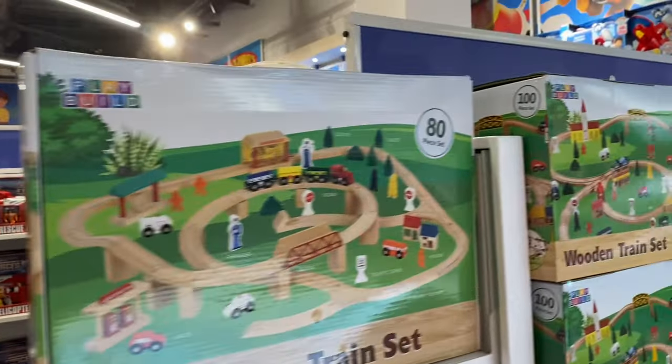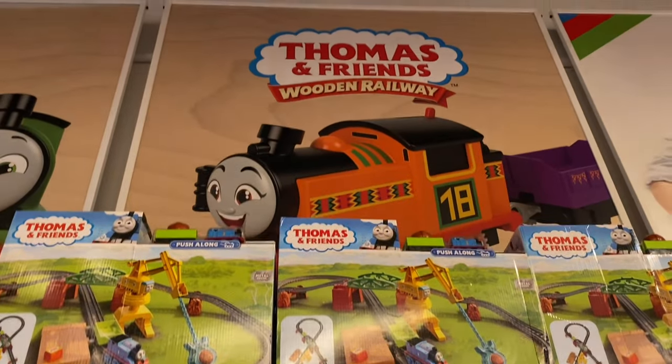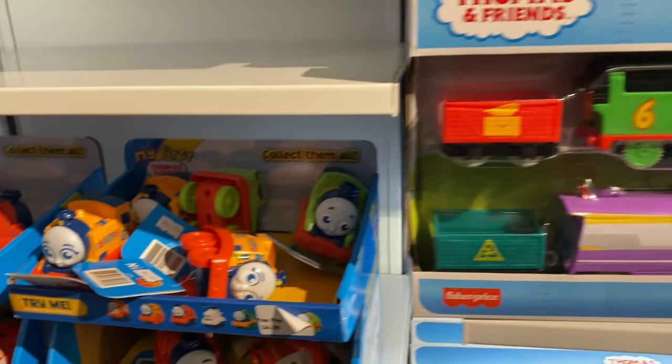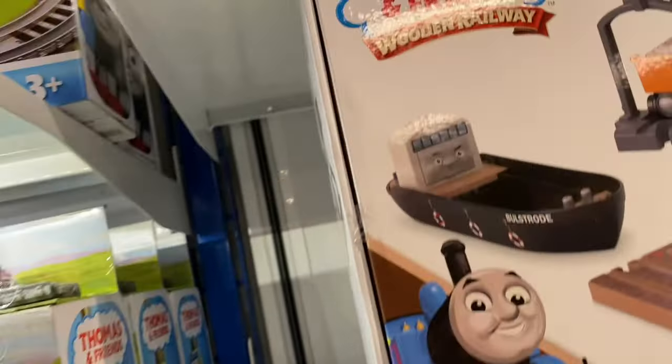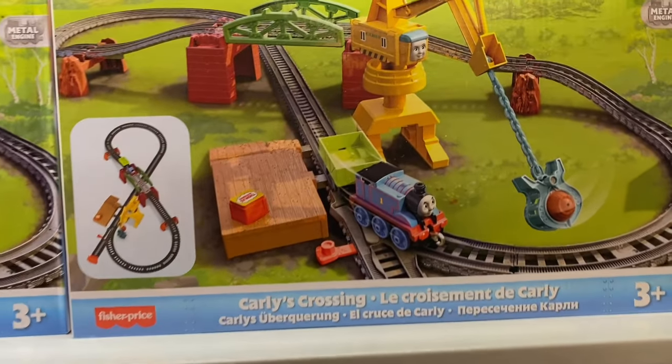We have a wooden train set here. We have trains. Look at Thomas the Train. Thomas and Friends Wooden Railway. That's pretty cool. You can buy the trains. You can connect them. Put them around the track. That's pretty cool. Let's see, how much is this?